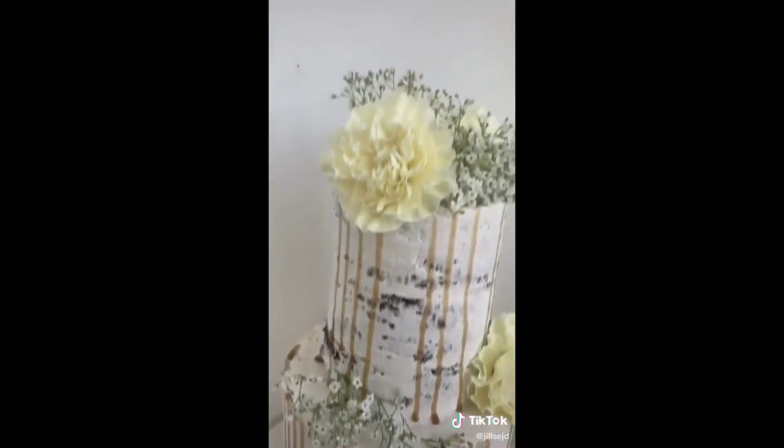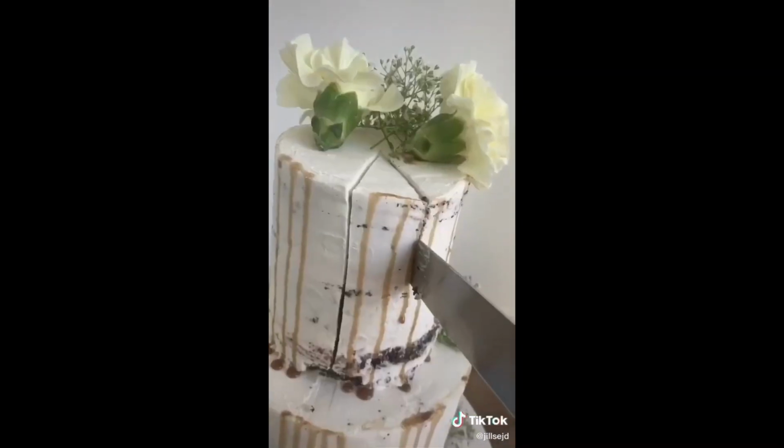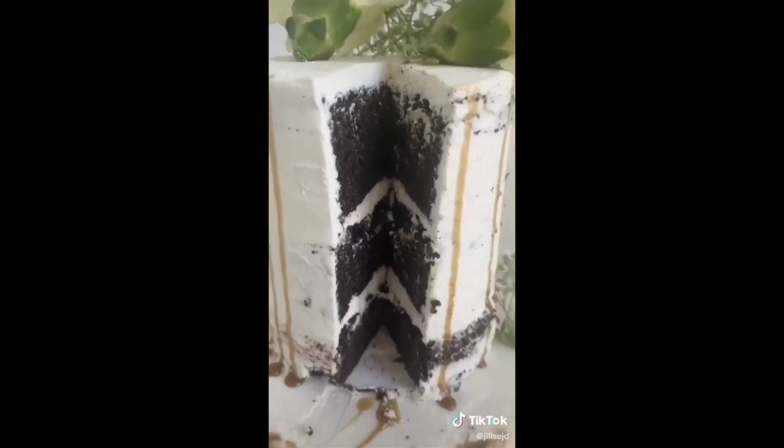I was like, whoa, Jill, too bad you made a really fancy wedding cake and it's not for an actual wedding. Whatever, it's fine. So I cut it up and I ate a lot of it, and it was really good. Okay.